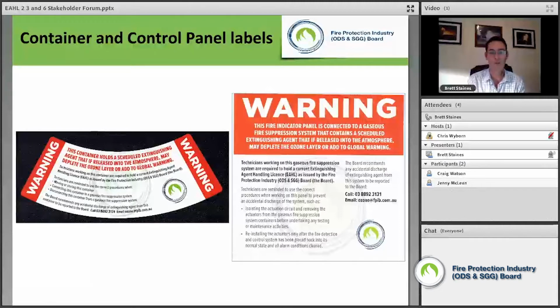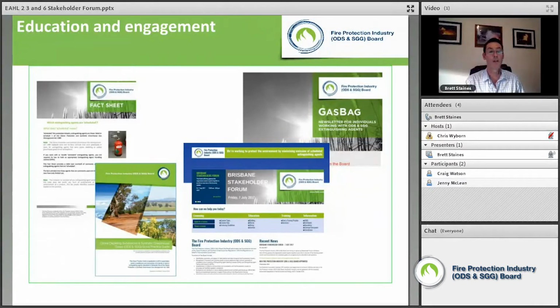As I said, they're available free of charge. The contact details are there on the stickers. So I really commend those to people as well. It'd be useful having a handful of those in your service van when you're out on site. If you come across a system that isn't otherwise identified, it's a really easy way to let people know that this is a system that does contain ODS and SGG. So I think that's my last slide. Oh, sorry, there are a couple more.